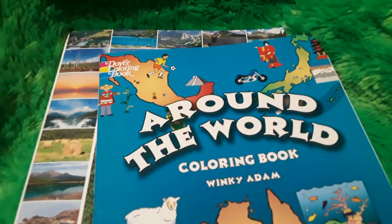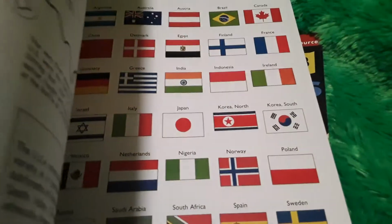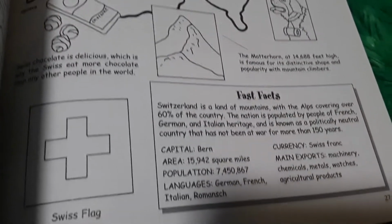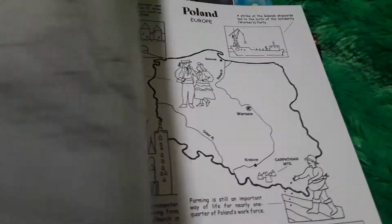And then to go along with that, I picked up this item. Now this is a Dover coloring book, and it's Around the World. It has 30 countries. There are also the flags in the back. And then for each place like this, we're talking about Switzerland. It has a lot of facts about Switzerland, and then you can color in their flag. So really great for geography lessons, especially when we're talking about a certain country.